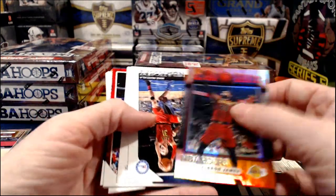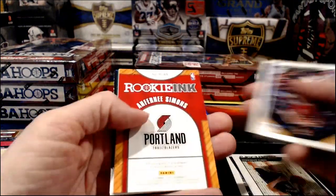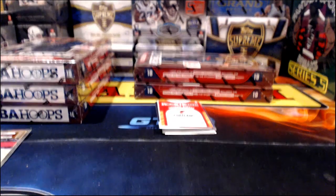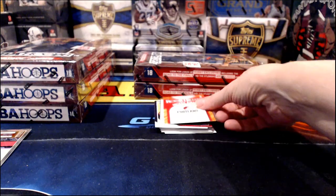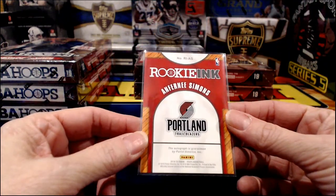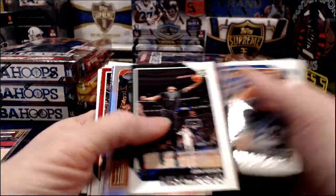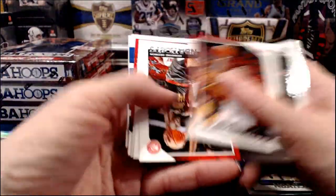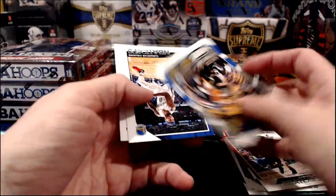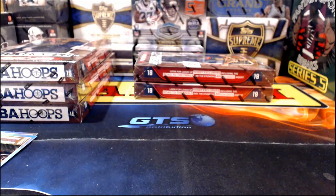That is a De'Aaron Fox purple border for the Kings, followed by a LeBron James hollow foil for the Lakers. And actually, LeBron was still in his Cavaliers uniform. I used that for the example earlier and then followed it up with I didn't know if he would be or not. He was. So there we go. Portland Trail Blazers, rookie ink, Anthony Simmons. And this is another one of our tip-off cards that we'll set over here in our housekeeping area. We'll take care of divvying all of those up at one time at the end of the break. Steph Curry, that is a round 2 card. It is numbered to 999 for the Warriors.